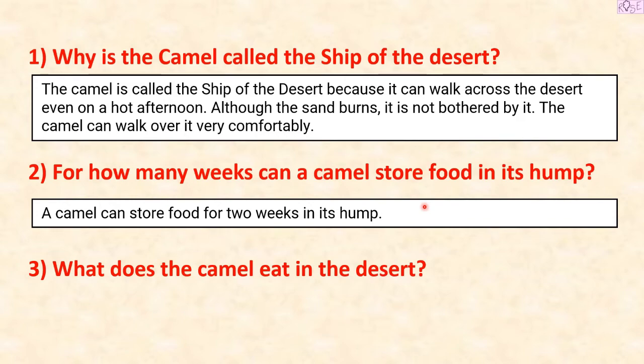Wow, camels are amazing, right? So for how many weeks can a camel store food in its hump? A camel can store food for 2 weeks in its hump. So let's move on to the third question. What does the camel eat in the desert? This is a very crucial question.